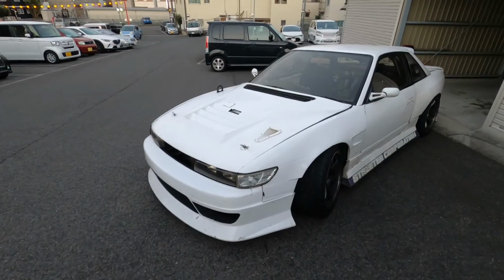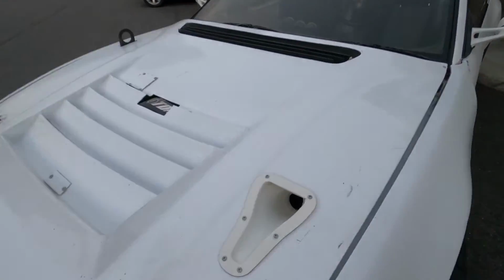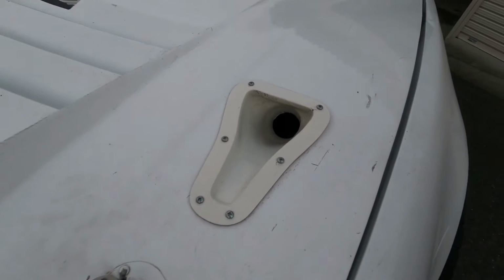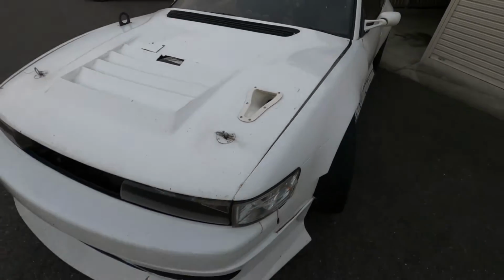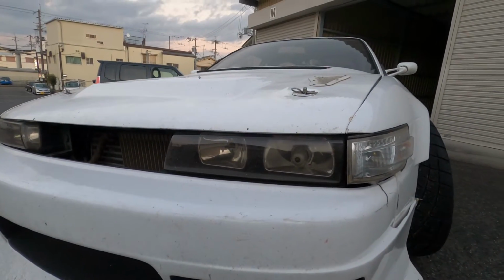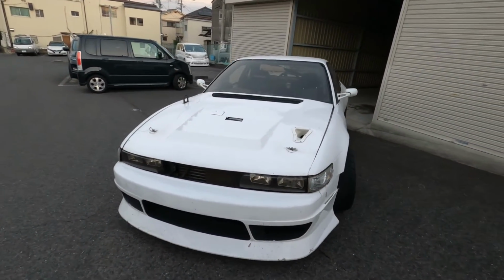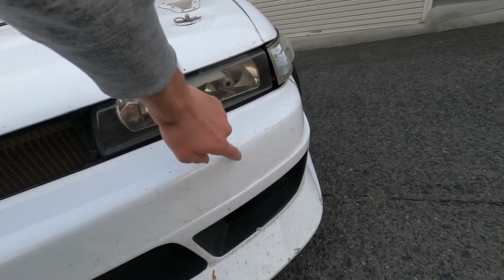Alright, now going for the exterior, it's got a D-Max bonnet, unknown maker duct which feeds cold air around the hot side of the turbo system. Clear corner lights, clear covers for the brick headlights, D-Max Type 3 front bumper with the standard indicator holes all covered up.